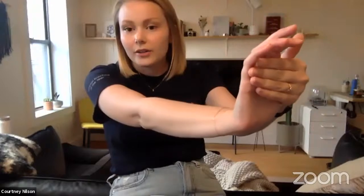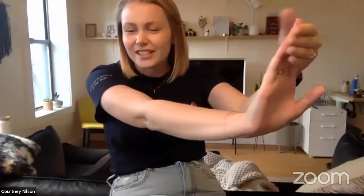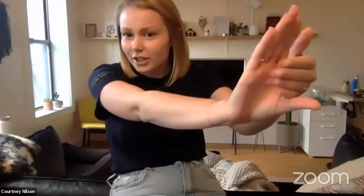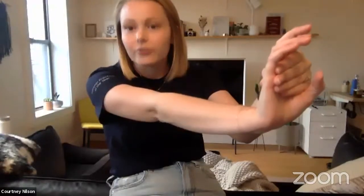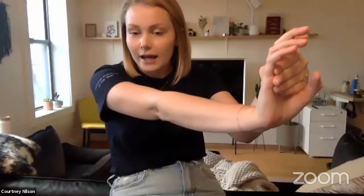So going around into the hand, pushing. I don't like to have people go into the fingers because then they can hyperextend, and that's not great for those fingers. So really just try to go into the palm and push back, holding again for those 20 to 30 seconds. Really allow those muscle fibers to relax.